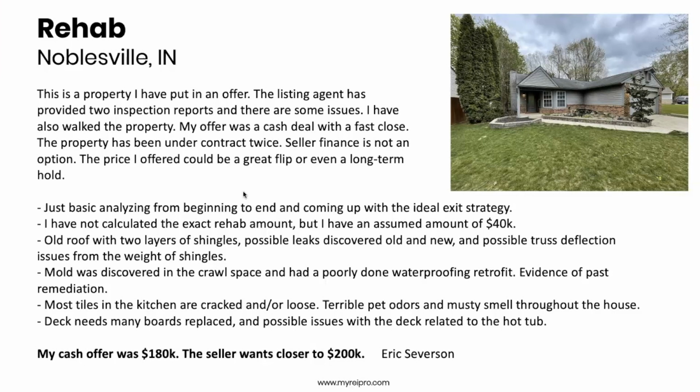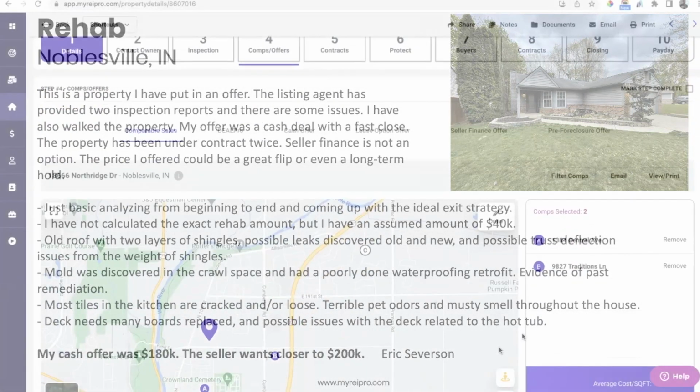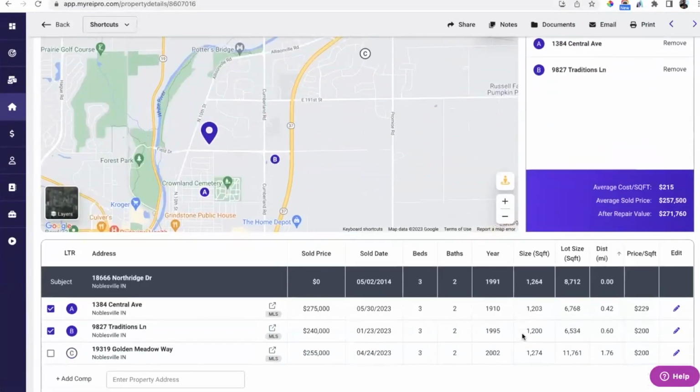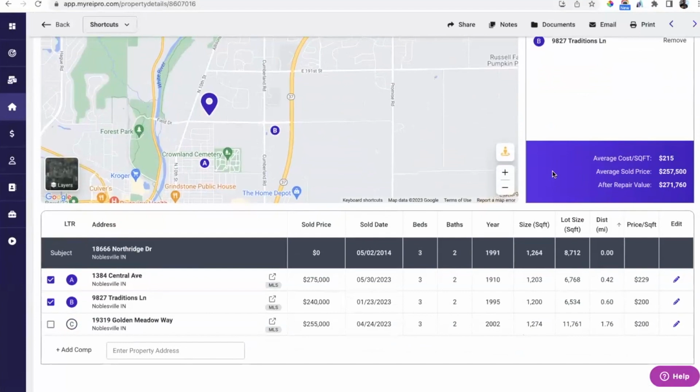And Eric was really cool to say, look, you can show the property. I don't care. So if you live in this area, please don't take this deal away from this guy, right? So hurry up and get it under contract. That's the key. I actually pulled a couple of comps here and did some filters.